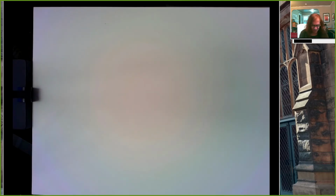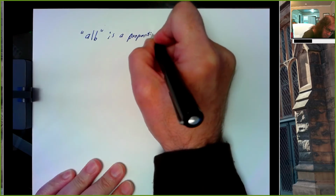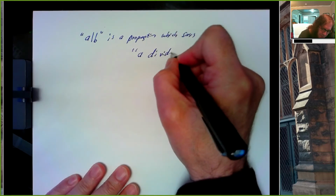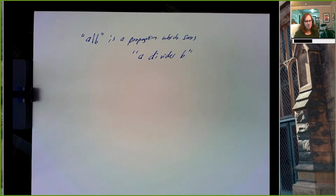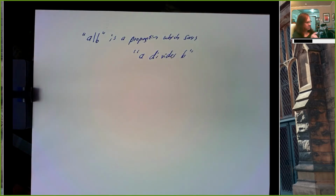All right. Well, let's continue with divisibility and division and things like that. So we had this notion, this terminology. A vertical bar B, and that's a proposition, which says A divides B. So this is something you could write as a line in your proof, right? Now we can't write A times B or A divided by B or A plus B. Those things are not propositions. But this is absolutely a proposition. It's the proposition that B is divisible by A a whole number of times. Okay, but it's not a mathematical operation.